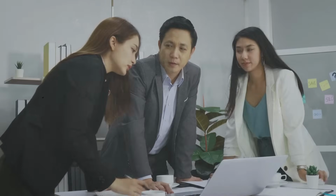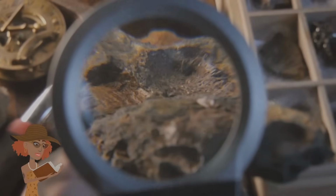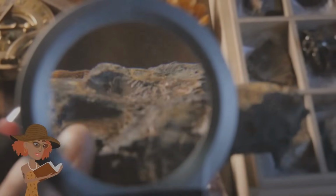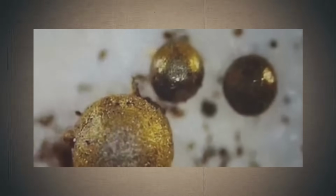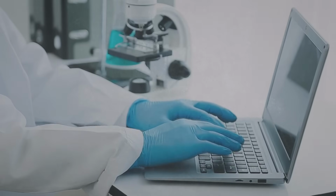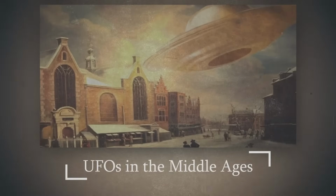These results suggest the possible artificial nature of the spherules, which could provide unique insights into materials beyond our solar system. The researchers suggest that the spherules may be part of a larger find, which they plan to explore in future expeditions. UFOs in the Middle Ages.